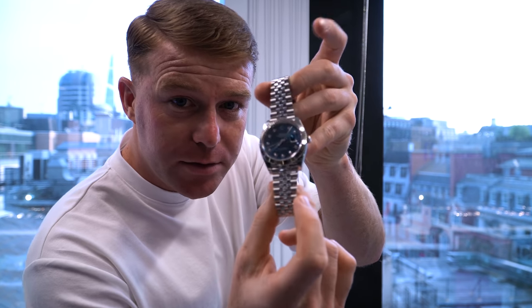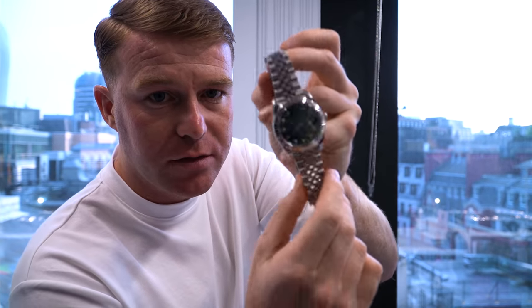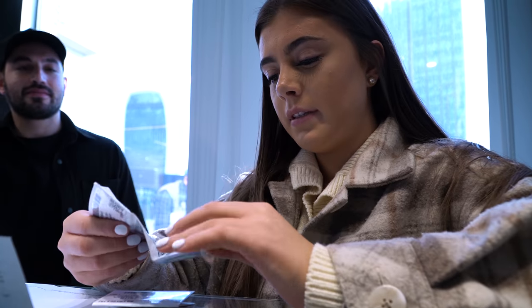Factory diamond dial, Datejust 41, original diamond navy dial from Rolex. Lovely watch. We got one lucky woman this summer.